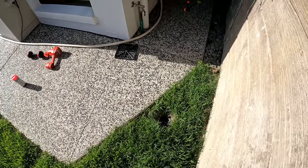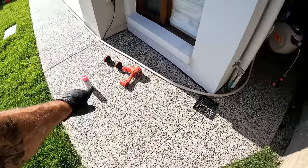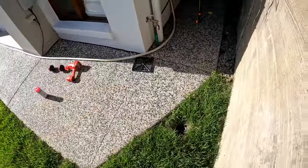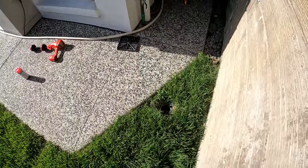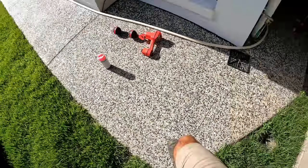But there is a problem. From that tin there of paint to that yellow marker, through there, I can't get my camera. So is it gonna be full of concrete slurry? Or they've been tipping something down here? I don't know yet, but it's looking that way. So let's fire up the jetter, see if we can get it all cleared.